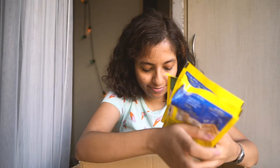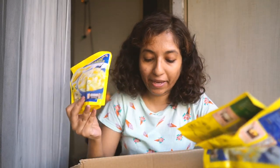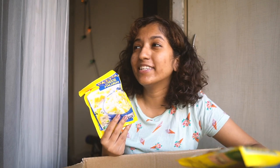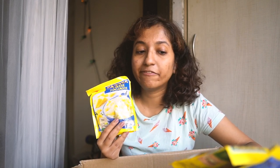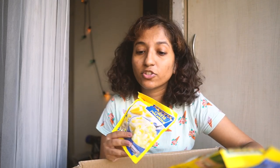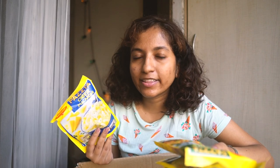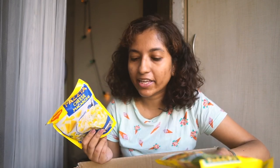The first few things that I have in here are basically Maggi pasta. I remember trying these when they first came out. They are Maggi's instant pasta, but I must have been in school back then, and I definitely have not tried it since then. So I think there are about 4 flavors available now, and I thought it would be fun to do another tasting video with these, like how I did with those other Maggi noodles, like new flavors.